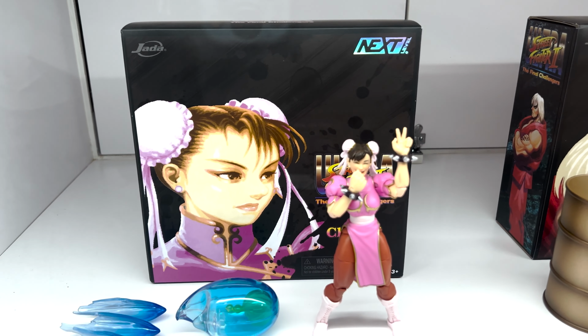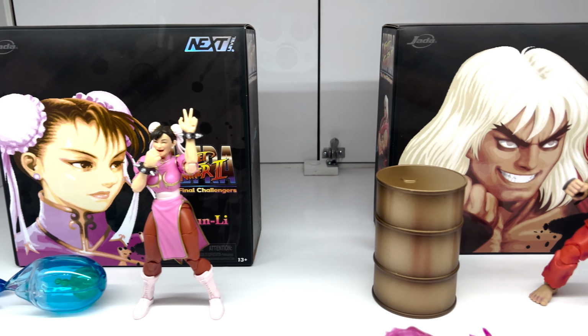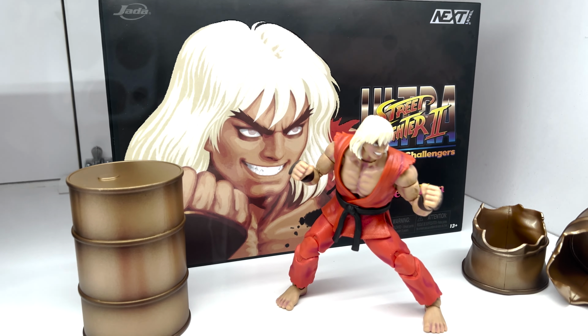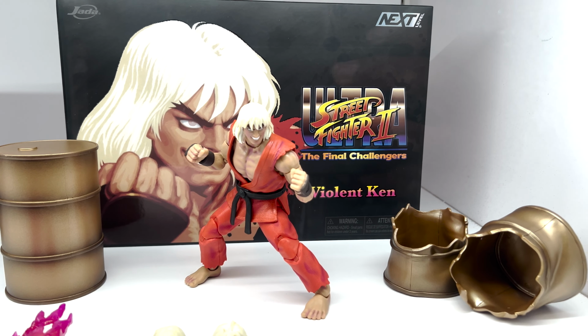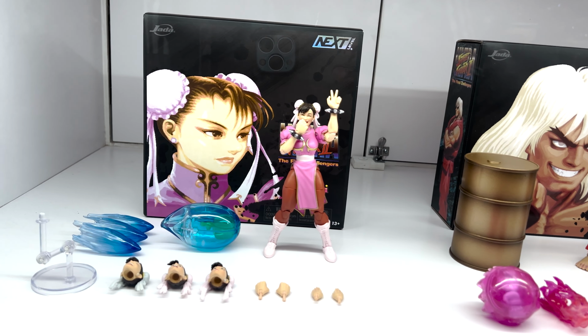I think this is an exclusive Chun-Li. I do have this color in the Storm one, and I believe I have Violet Ken in Storm, but these are just so freaking cool, guys. So cool.